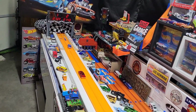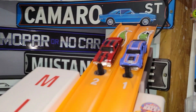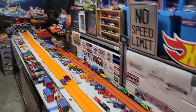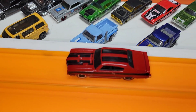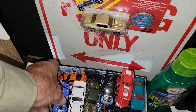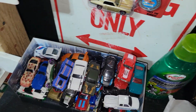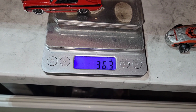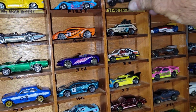Awful noisy. 212 is not bad. Let's switch them. 2122 and a 21,000 speed is what the Cougar would need to overcome. So a 2125, not too bad. We're just gonna set this guy back here in the pile of potential mods. We're gonna weigh up the GSX. He falls in the 31 to 40 weight class.